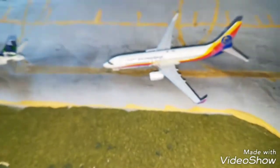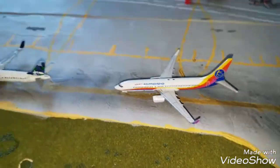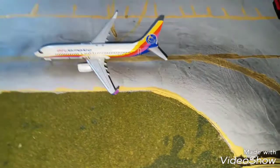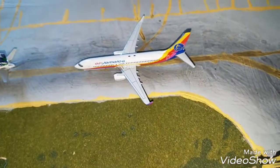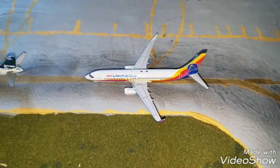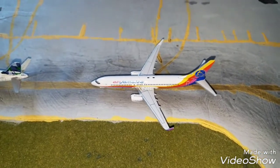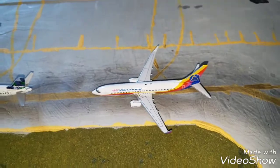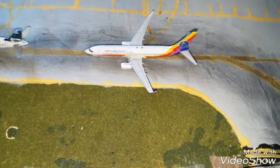Right here, we got a Caribbean 737-800. Hold on, just fixing them. He taxied off the runway from his flight out to Sangster International, and he's going to be heading out later to Port of Spain.